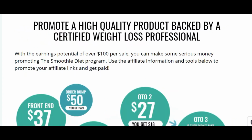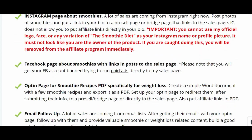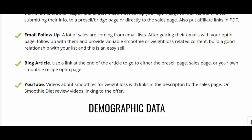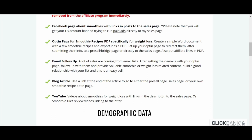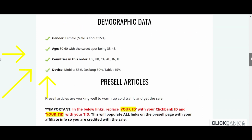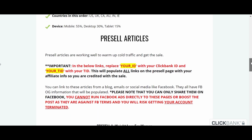And it also states, where does this promotion work? It works on Instagram, on Facebook, email follow-ups, blog articles, maybe even on YouTube. Yeah, sure does. And it also shows us a little bit about demographic data. I like that. So who is most likely to buy on this offer? And if this matches your target audience, whoa, then it's a wrap.